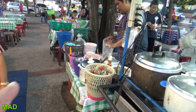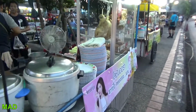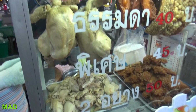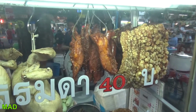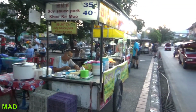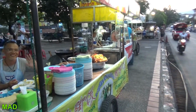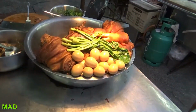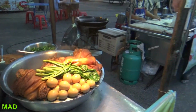See, he's got a pile of forks and spoons, huh? You think these guys don't turn over a lot of business in the night? Fried chicken, steamed chicken, steamed chicken. This pork is the red pork, mudang. And there you go, it's the fried pork belly again. Move up. Taxis. Lots of taxis. Can go. Stewed leg of pork, one of my favorites. And it looks really good with lots of eggs.